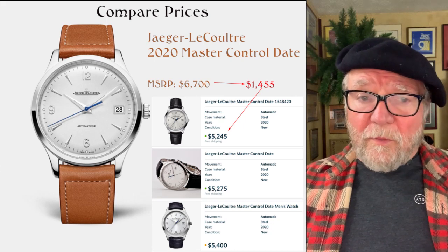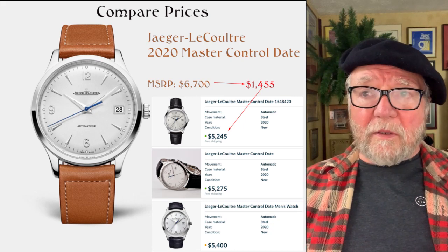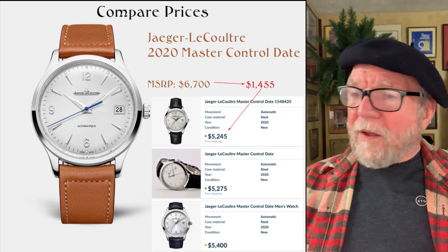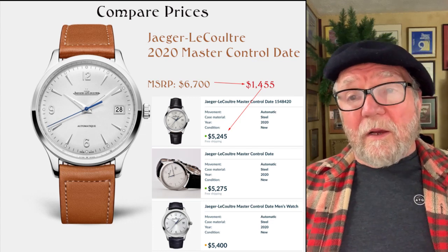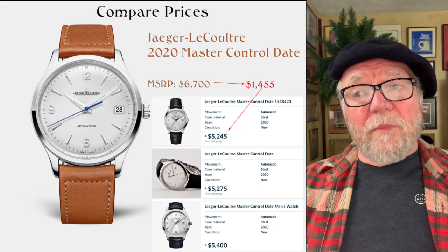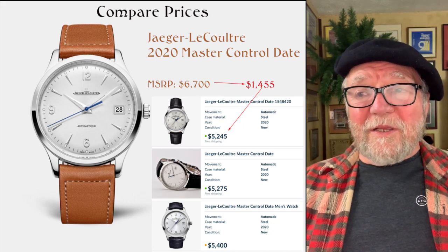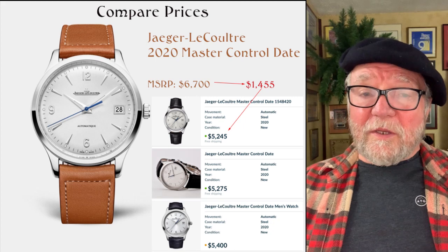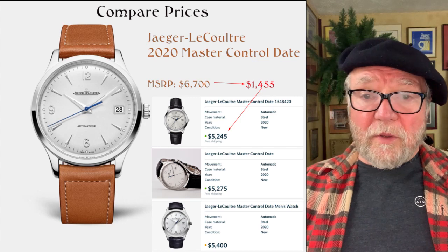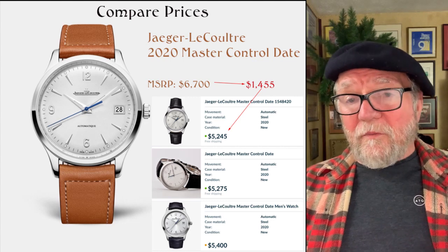Now, the difference of the best price is $1,455. If you don't compare prices and you just feel better about going into a Jaeger-LeCoultre boutique or one of their authorized dealers, that's fine. A lot of people feel better about doing that because of certain kinds of guarantees and so forth. But it wouldn't hurt to check on some of these other better priced ones, what the dealer has in terms of warranty and so forth. If there's a big difference and you're not comfortable with it, then pay the extra amount. But you need to know exactly what you're paying for.